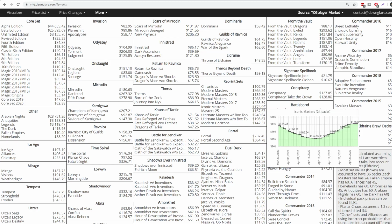So we have Iconic Masters at 176. It's rebounded from its April 11th low back up to where it was March 30th. So it's got a little bit of ways to go to pre-pandemic crash, or what we call the mystery booster boxes crash, because there were a lot of cards, even from Iconic Masters, that were reprinted in the mystery booster boxes.